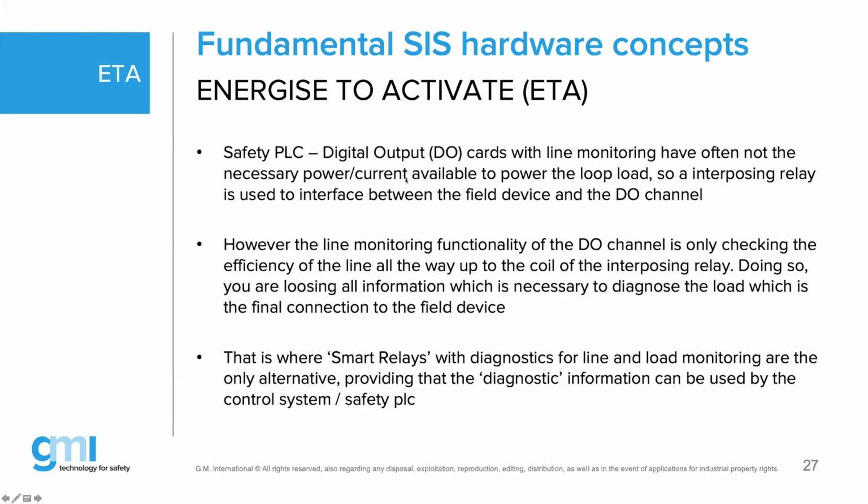A safety PLC digital output module, as I mentioned before, often does not have the capacity or the power, or let's say the specifications, to power your output loops. That means you will use somewhere in the middle an interposing relay or interface between your digital output module and the load of your device.